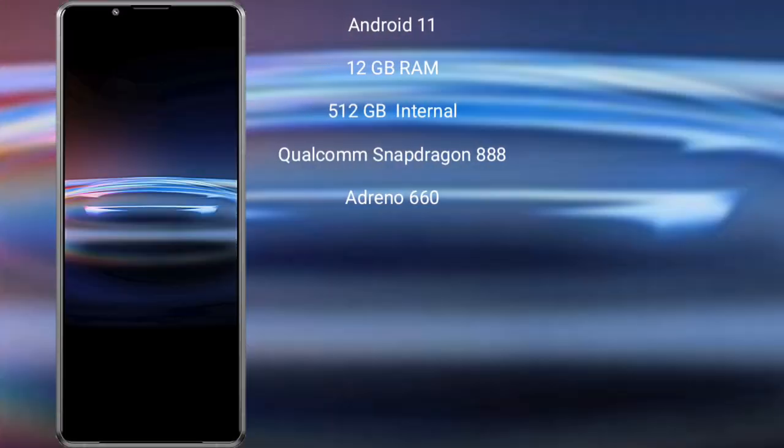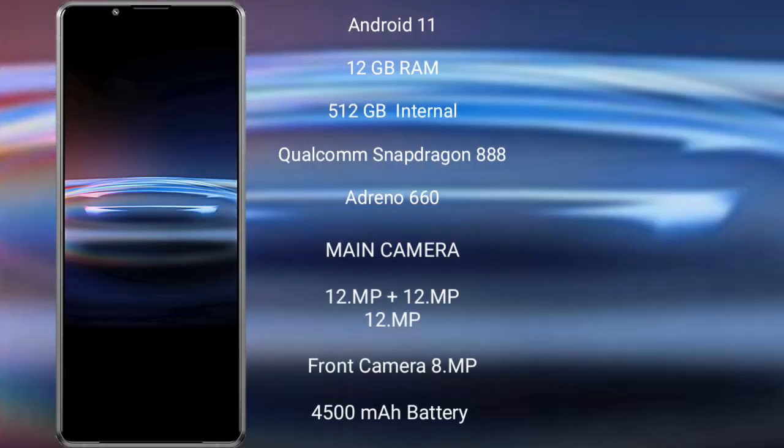Sony Xperia Pro 1 runs on the Android 11 operating system. It comes with 12GB RAM and 512GB internal storage, Qualcomm Snapdragon 888 processor and GPU Adreno 660. Sony Xperia Pro 1 rear side triple camera setup, 12MP plus 12MP plus 12MP, and its front camera 8MP, 4500mAh battery, 30W fast charging support.